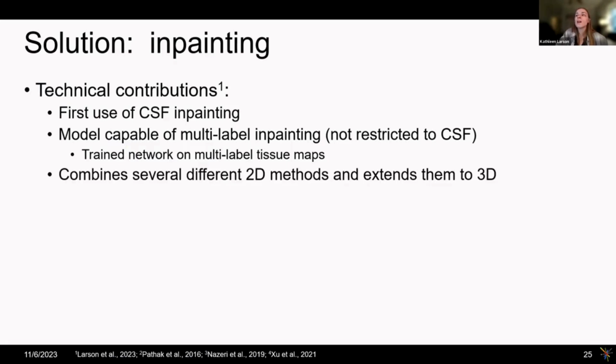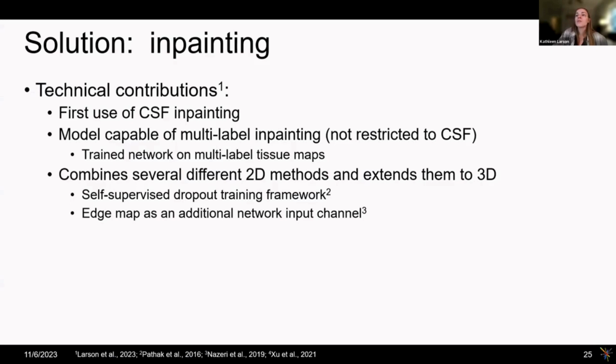Finally, we combined several different 2D methods and extended them to 3D for the first time. These methods include a self-supervised dropout training framework, the idea being to increase sample size during our training. We used an edge map of the input T1 image, which has been shown to improve the inpainting of fine details in the resulting synthetic data. And lastly, we also incorporated 3D sinusoidal positional encoding.